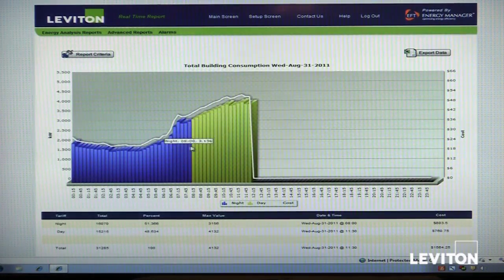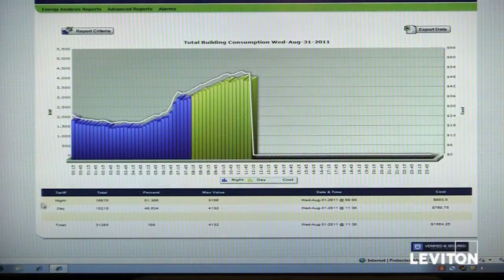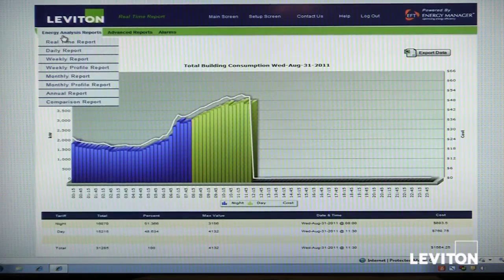You can see we're breaking energy usage between night and day, or we can create custom time of use periods to signify off-peak, on-peak, summer, shoulder, or any custom time of use period. Also down at the bottom is a table representing the usage, percentage, peak demand, time and date of peak demand, as well as total cost for this period, again, what happens to be in real time.